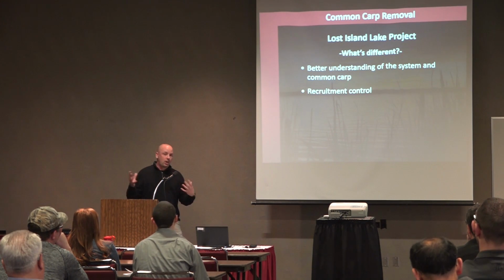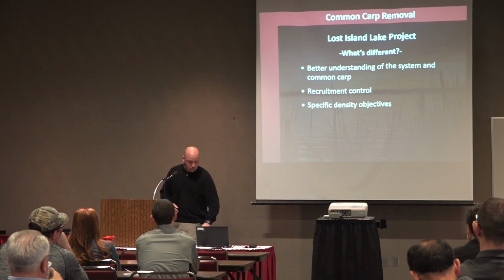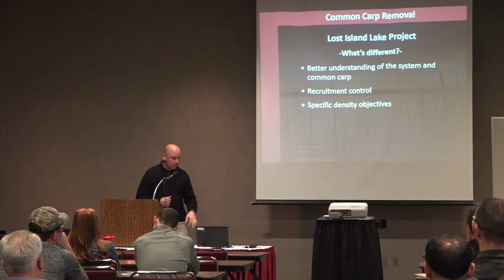Recruitment control, I've talked about that. We're blocking these fish from getting into these spawning areas, these critical spawning areas. For removal, we're setting some very specific density objectives, again, based on the current science.